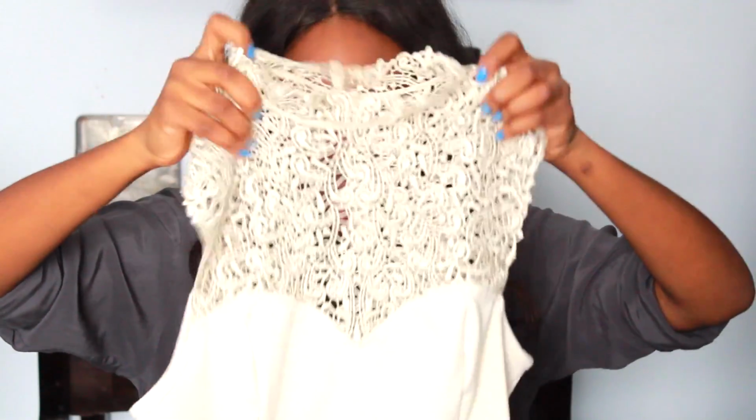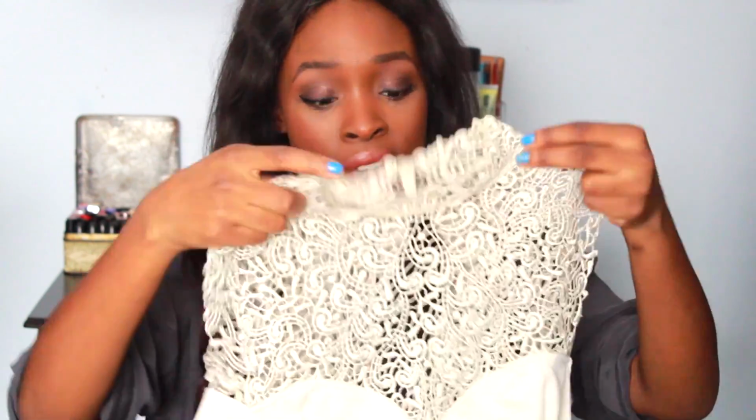It's definitely large. It's too big, but I can kind of make it work, and it was on sale for $10. I didn't want to leave it behind because I loved it so much, and I still love it so much. I think it's beautiful.